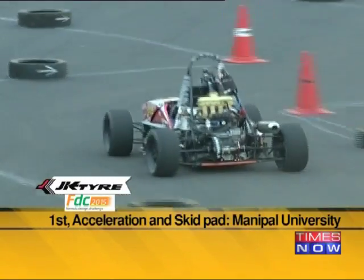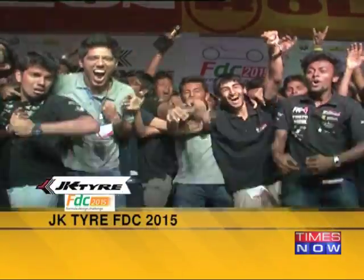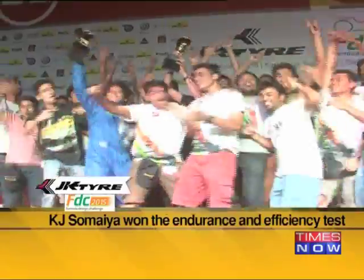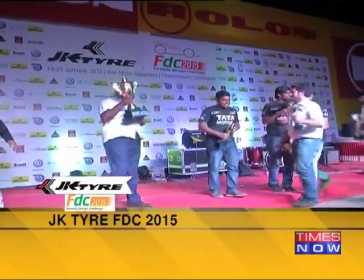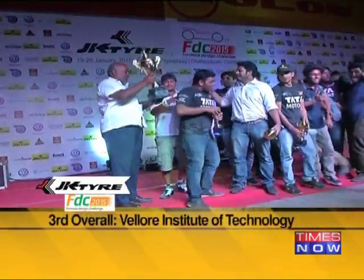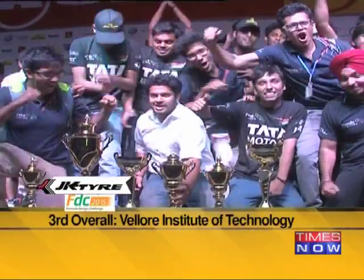The autocross event was another place where the team from Manipal did well, barely edging out Pravega Racing from the Vellore Institute of Technology by nanoseconds. The boys from Orion Racing swept through the next two events, the endurance and the efficiency tests, breaking the competition with huge leads. When the final tally was done, it was time to declare the overall winners, and in third place was the team from the Vellore Institute of Technology with a total of 565.45 points.